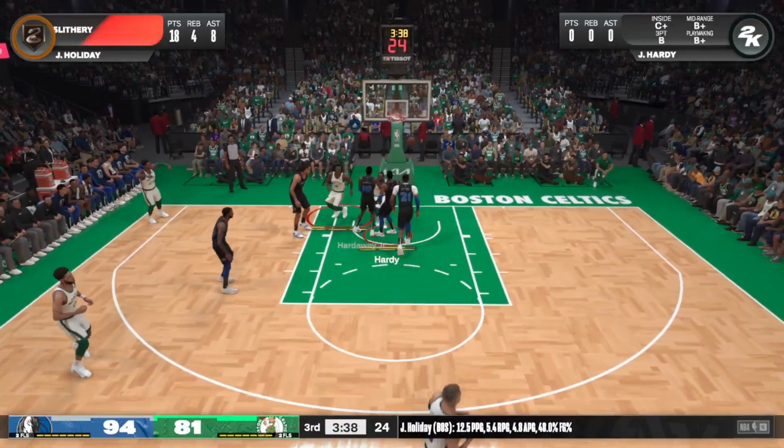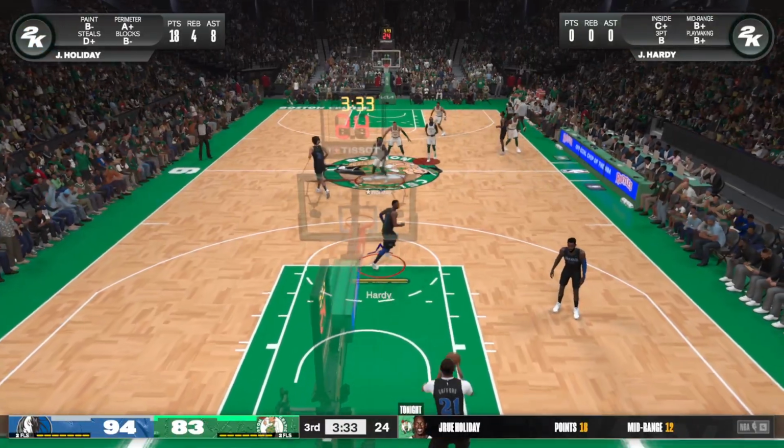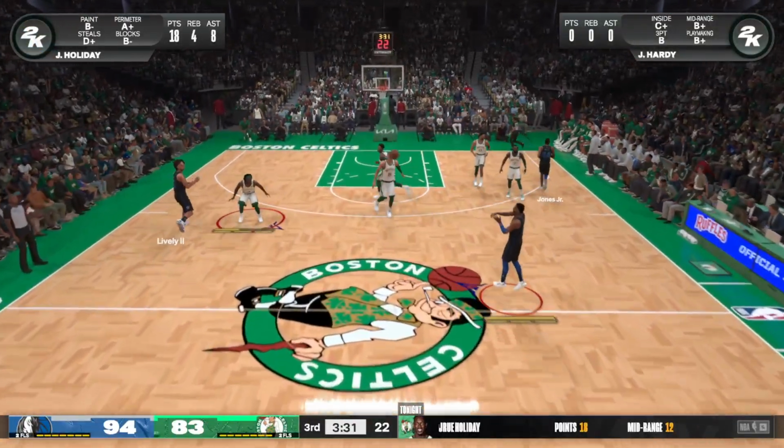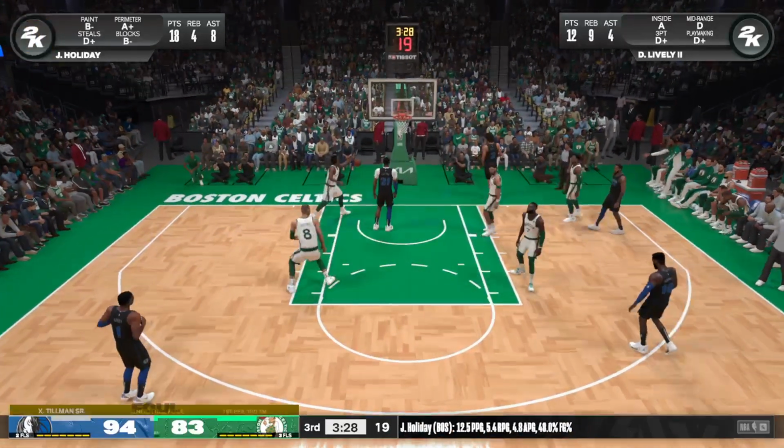Driving inside. In for his 7th make in 14 tries. No doubt about it, he has done a ton to help his team, but he's going to have to do even more if they want to have a chance to get back in this one.